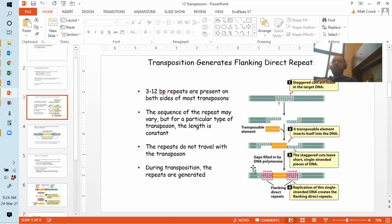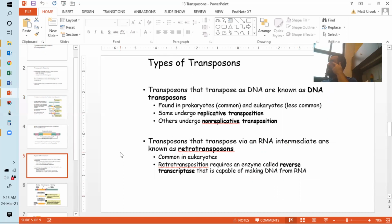Right? So essentially, replicative transposition increases the number of those transposons in your genome over time, because it's like having a virus almost, right, in your cell? This bit of DNA is able to replicate itself and go in different places. And so you'll accumulate that over evolutionary time. Non-replicative, you don't have an increase in the number of transposons, but you have an increase in the number of footprints left behind as it jumps around in your genome, and all of the various changes that that can induce as a result.